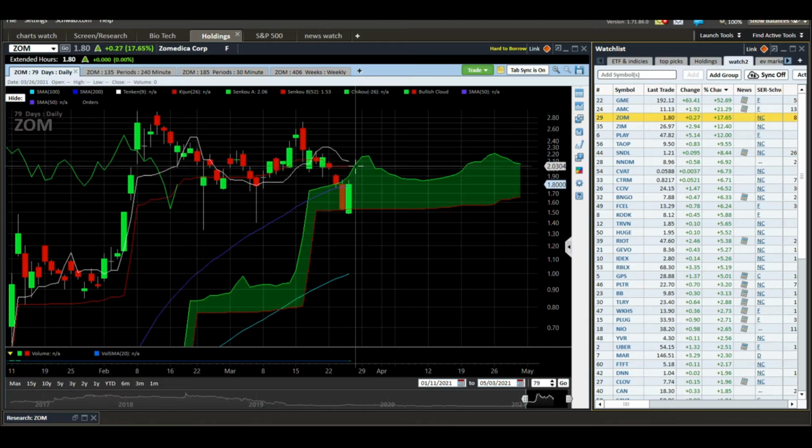The shape of this cloud is not all that promising, because for price to get above this cloud, it needs to put in a couple more bullish candles. I don't want to see a daily close below the cloud here. So it's okay if you got a little bit of a candle below the cloud, but we don't want to see a full candlestick below the cloud. That would be very bearish, and I would probably stop my losses right there.